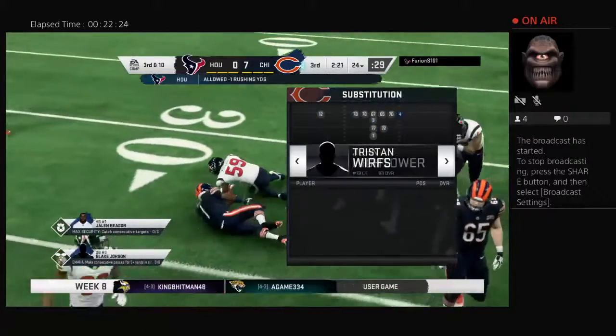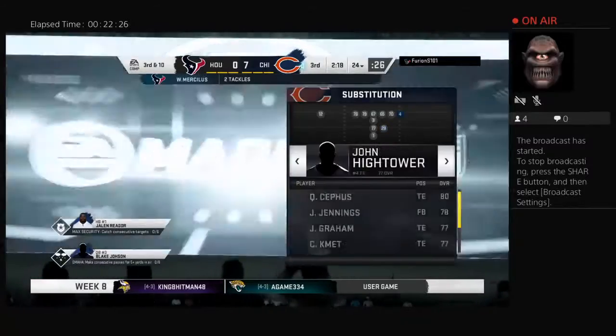A 1-yard loss on the play. It's now 3rd and 10.